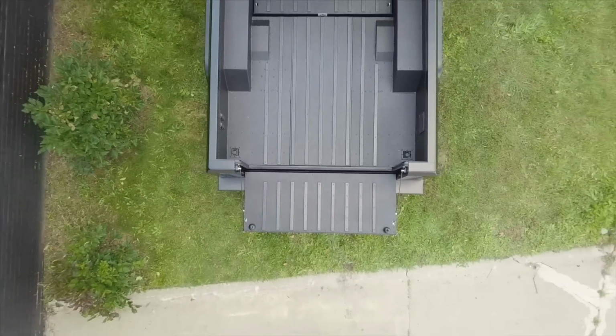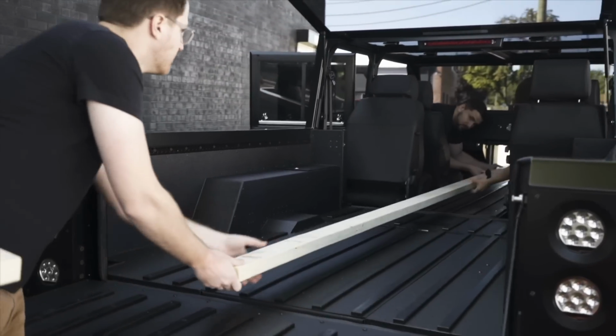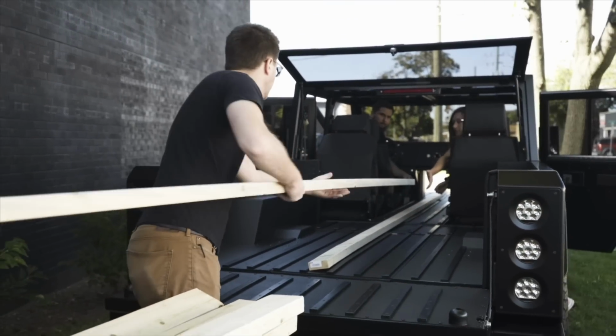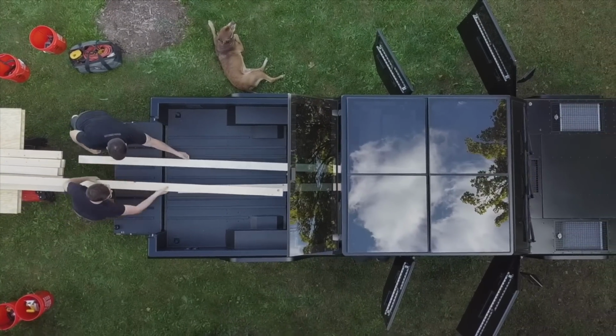The Bollinger B2 is also pretty clever with its storage. Like the Tesla and the Rivian, the B2 comes equipped with a front trunk and a rear load bed. But what's really innovative is the way that Bollinger has figured out a way to connect them. With no engine up front and basic seating inside the cab, the B2 has a pass-through between the tailgate and the front trunk. This, in effect, means that anything shorter than the actual physical length of the truck can be transported flat inside the vehicle.